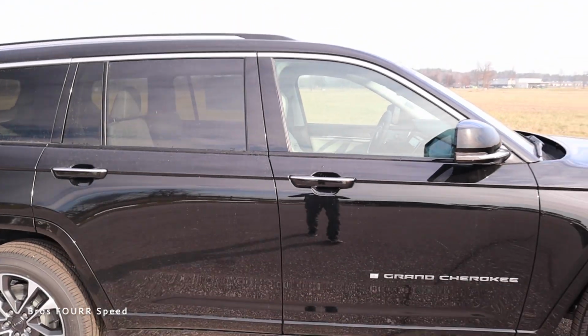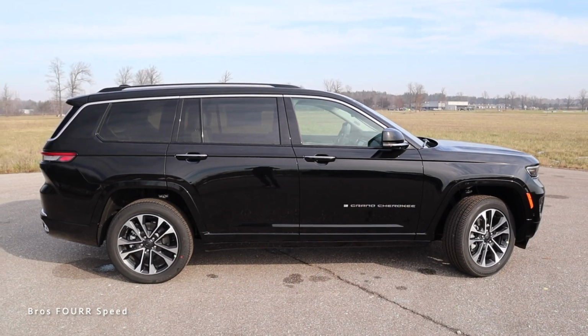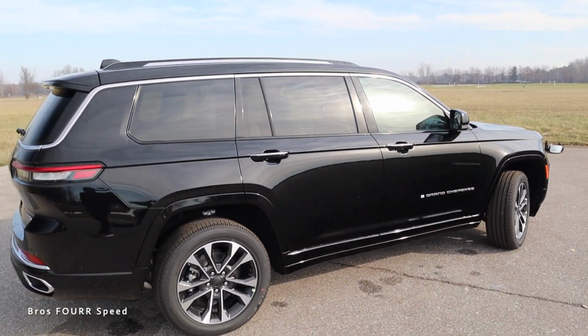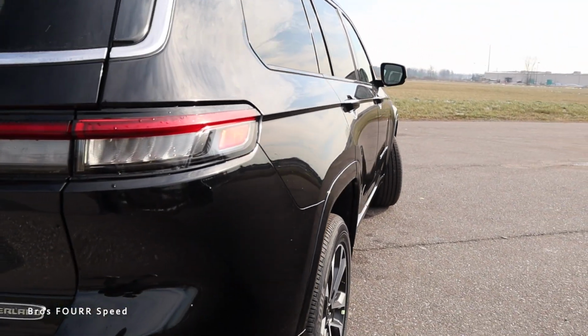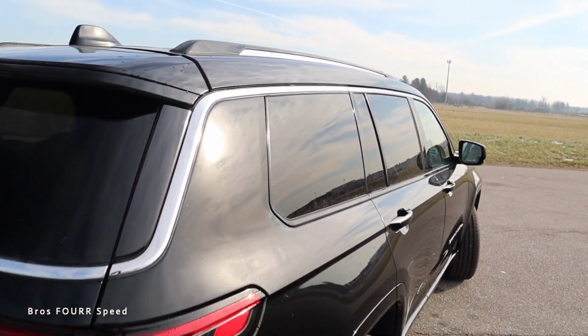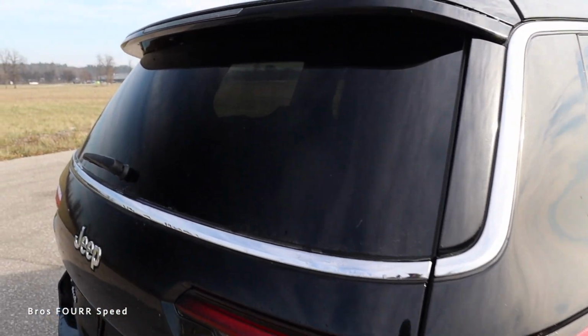Looking at the side profile, the Grand Cherokee L is a 3rd row vehicle, a little bit larger than the Grand Cherokee, but really nice sharp lines all around with a very proportional look. And I love how that sharp line cuts all the way into the taillights with a nice bulge for the rear fender to give it a wider appearance. And then that chrome trim from the side even cuts its way all the way around the rear glass.